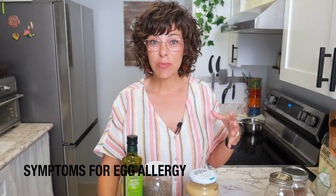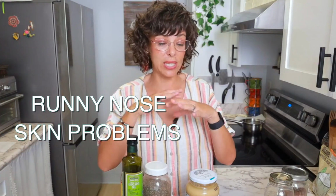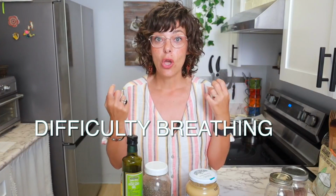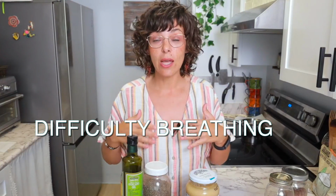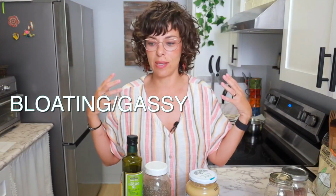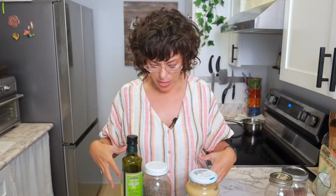Some of the symptoms that can be associated with eating eggs, if they don't agree very well with your body, can be a running nose, skin conditions like a rash, difficulty breathing, or digestive problems, mostly bloating, like when you eat scrambled eggs or any other egg in a different form, and then you feel bloated, right after you eat it or even 3 hours later.